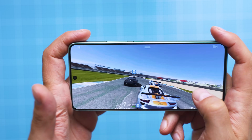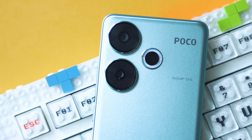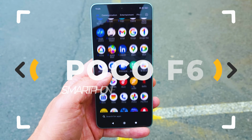A high-end processor, innovative camera setup, lightweight construction and extra bright display. Is this enough to forgive the retirement of the headphone jack in Poco F6? Let's inspect.